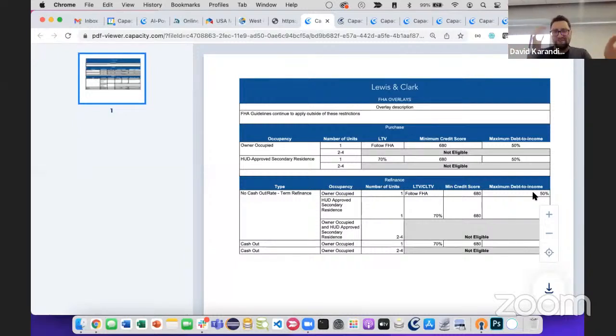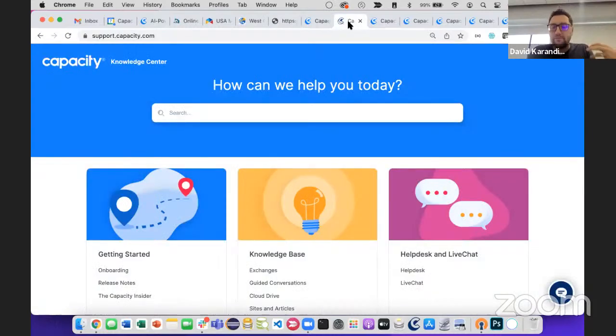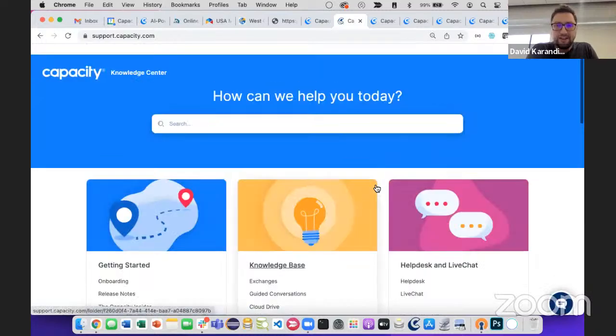But wait, David, our intranet is terrible. What if we could only replace it with an AI-powered solution? Well, again, I'm glad you asked. So not only can you put Capacity on your intranet page, like we showed here, we can also be your intranet. So if you're looking for an internal replacement for SharePoint or a portal, or you don't even have an intranet, pretty straightforward. You can publish content, you can do articles.